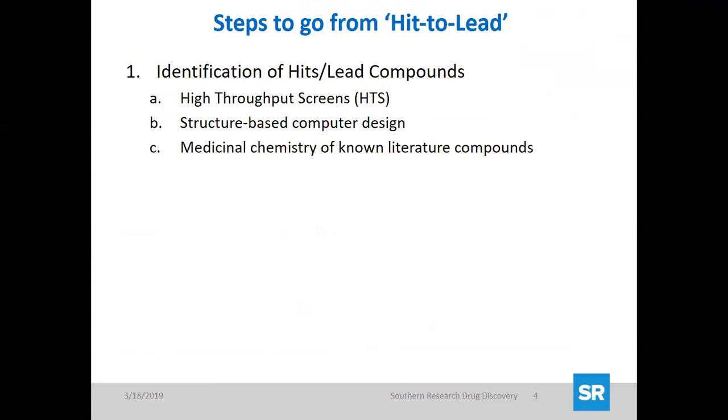So we can access those libraries and we can use the docking studies to get to a point where we have some hit molecules. Third is an old style of doing medicinal chemistry: somebody has done some work, there are some compounds out there in the literature, we pick up compounds from there and try to change structures and try to create some new IPs through our intellectual property space.